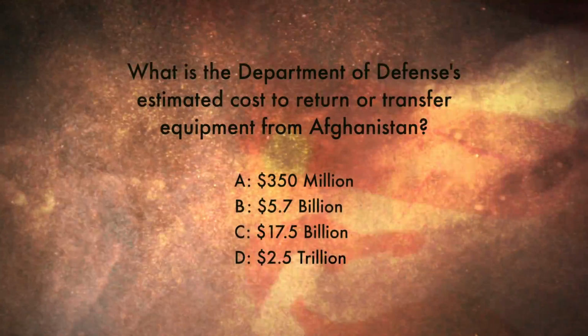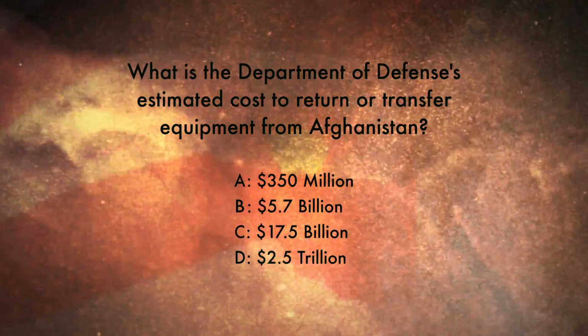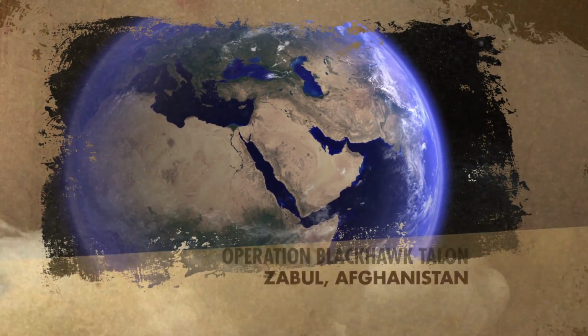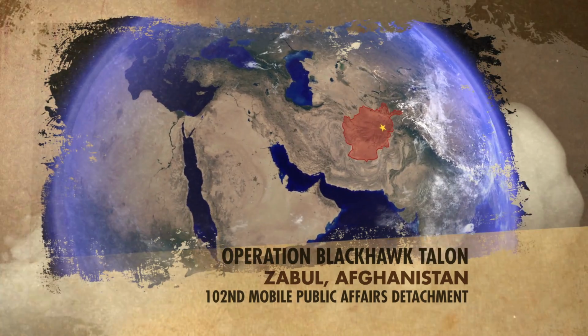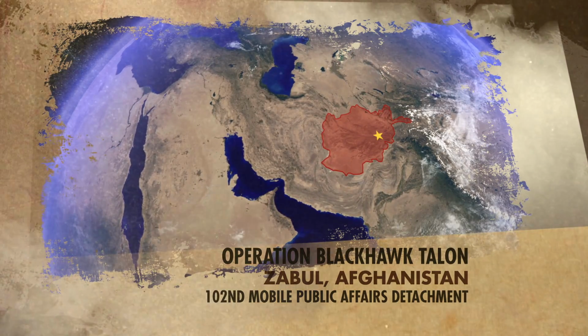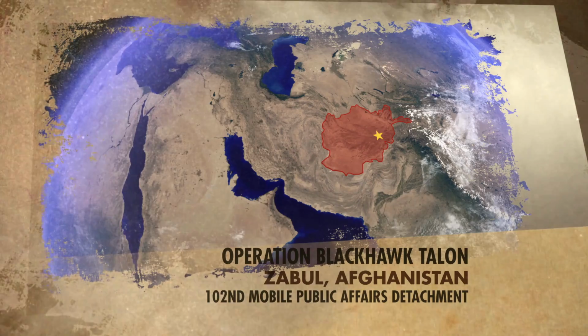What is the Department of Defense's estimated cost to return or transfer equipment from Afghanistan? The answer is B, $5.7 billion. As the U.S. military continues to pack up for its slated exit from Afghanistan, U.S. and Afghan forces are still on the front lines battling the Taliban. Army Specialist Tim Morgan heads out on a mission with the 23rd Infantry Regiment and brings us this story.